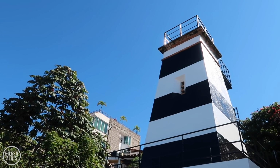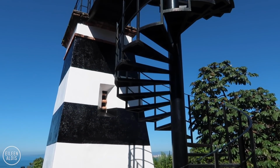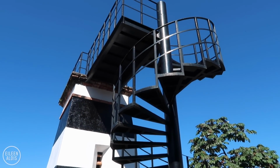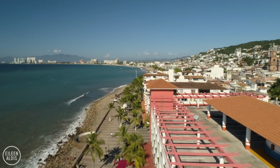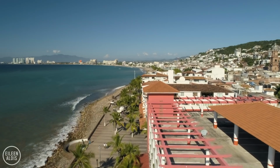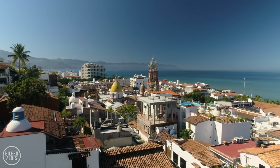This lookout used to be a lighthouse. Built in 1932, its light helped ships find their way through the Bay of Banderas for more than 40 years. It's not a far walk to get to it, and the views of the historic center, the crown at the top of the church, and the stunning blue bay are worth the climb. If you walk downhill towards the water, you can practically follow your nose to the Chocolate Museum.